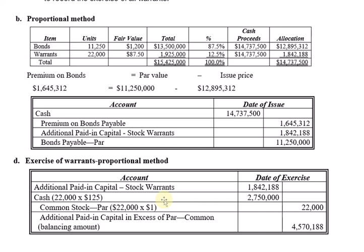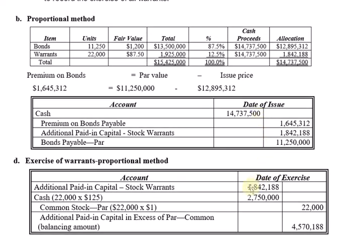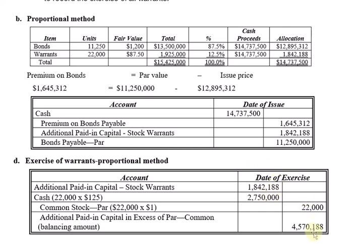So now to exercise the warrants, what do we have to do? Well, we had additional paid-in capital of $1,842,188 recorded as additional paid-in capital for stock warrants. And now we're preparing the journal entry to record the exercise of the warrants. When we exercise those warrants, the additional paid-in capital will go away. Therefore, we'll debit additional paid-in capital. We'll collect cash, 22,000 times 125. And then the additional paid-in capital in excess of par is essentially the amount forced after we record the par value of the shares, 22,000 at $1 each. Once we record those entries, we are forcing the amount that goes to additional paid-in capital in excess of par.